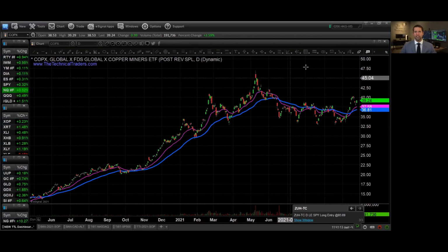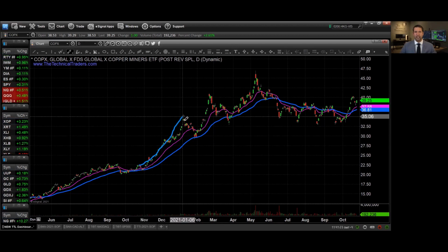Now, if we take a look at the miners sector, not particularly the gold miners, but I'm actually looking at the copper miners. If we take a look at this chart, you can see it had a very strong run last year, then started to put in some increased volatility. Increased volatility just means we're seeing bigger price action, big rallies followed by big pullbacks.